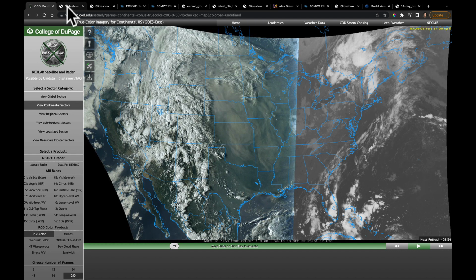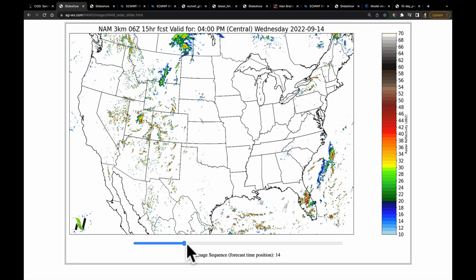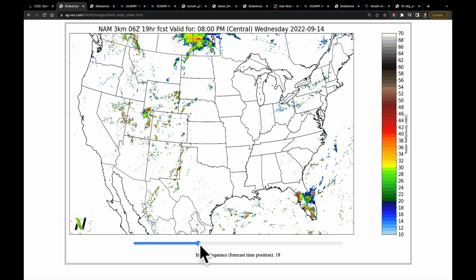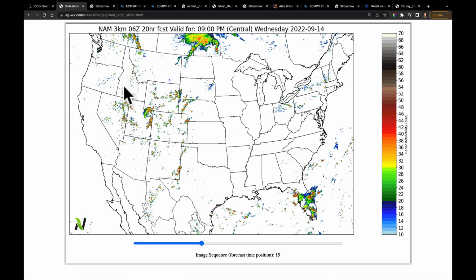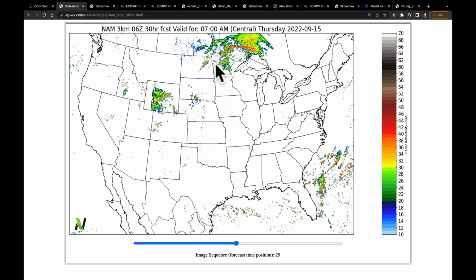So let's jump right from here into our high-res models and take a look at what this morning's NAM run is going to do. As we play through this morning, getting into this afternoon and this evening, you can start to see the scattered storms coming out of the Intermountain West, coming out of parts of the Pacific Northwest, and emerging here on the plains. You can also see that there is going to be this area right in through here into tomorrow morning on Thursday where we could get some heavier rain in the southern Canadian prairies over to Ontario and possibly here into parts of North Dakota and northern Minnesota.